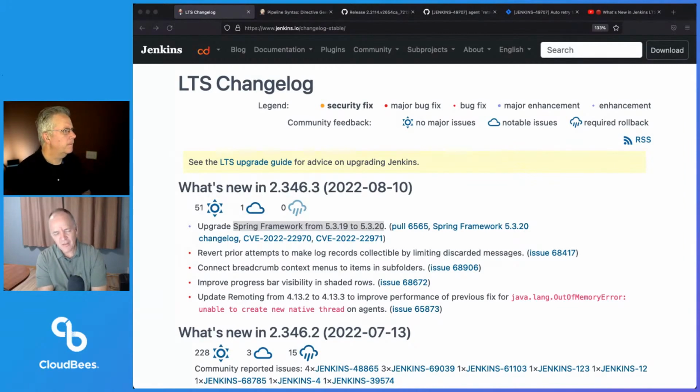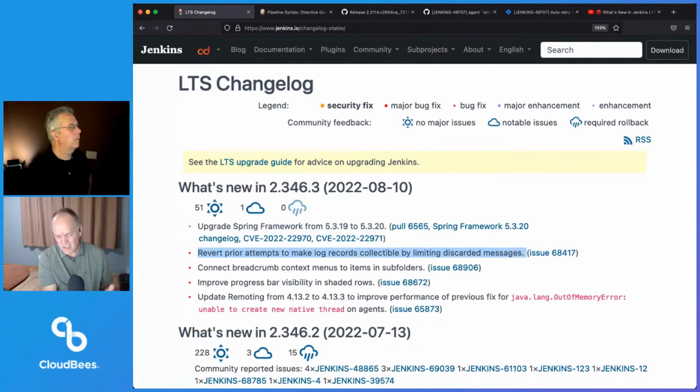Well, so the others are, for instance, the topmost one there on log records and discarded messages is sort of a subtle one. We had made some attempts previously to limit messages, and it turned out those attempts were not as effective as we'd hoped. So we actually had to back some things out. And it's a good thing, because when you need to read those messages, they should be there. We want to be sure that they're readily available.